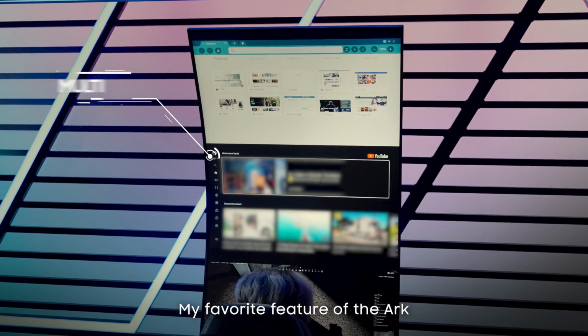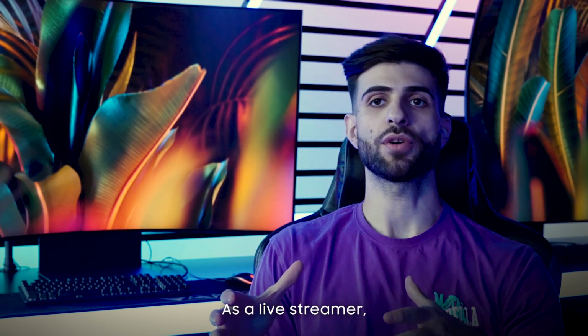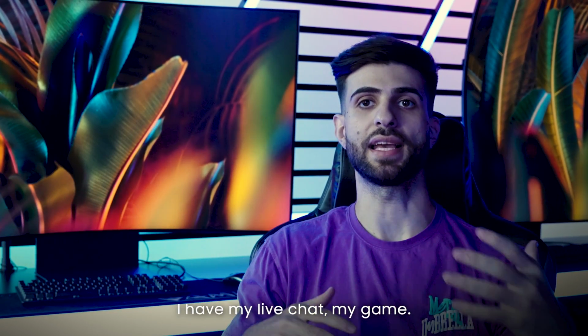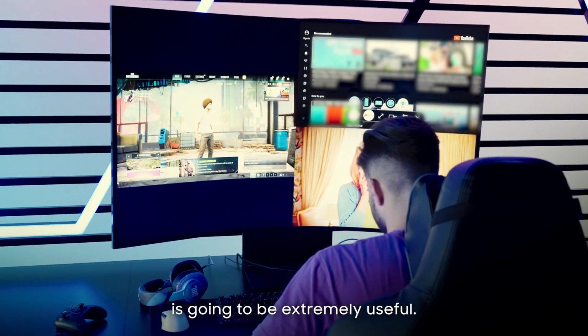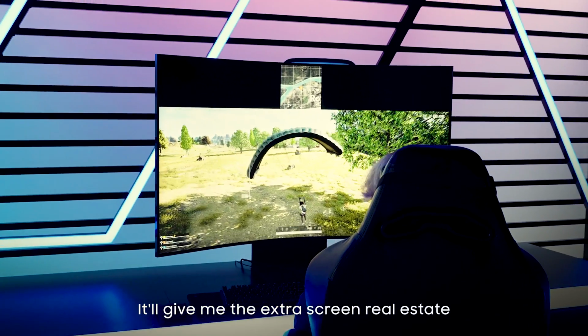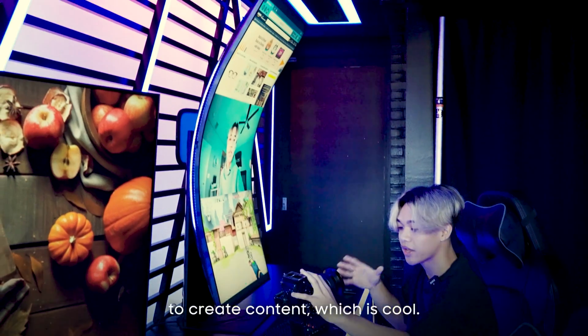My favorite feature of the Ark was the multi-view feature, and that was insane. As a live streamer, I usually have a YouTube video open, I have my live chat, my game. So having that functionality of being able to split screen and do multi-screens, both vertical and horizontal, is going to be extremely useful. It's huge, it's 55 inches. It'll give me the extra screen real estate to stream, to play games, to create content, which is cool.